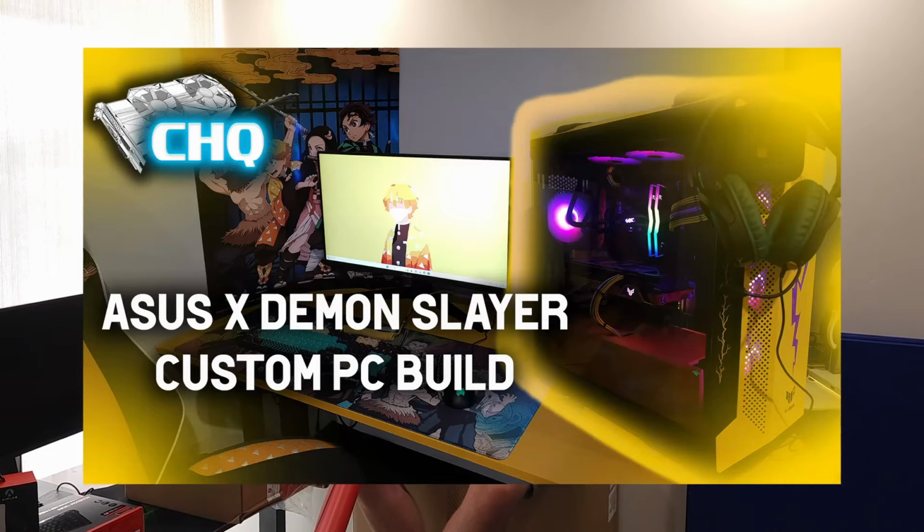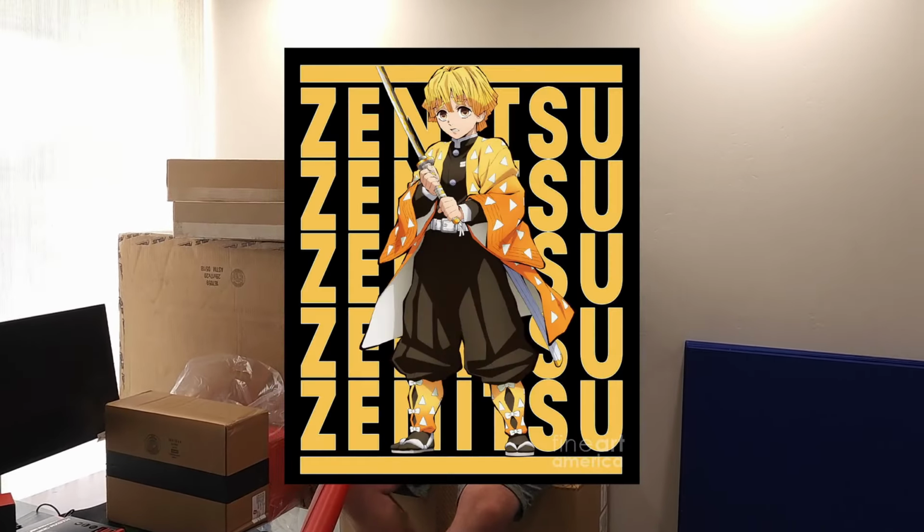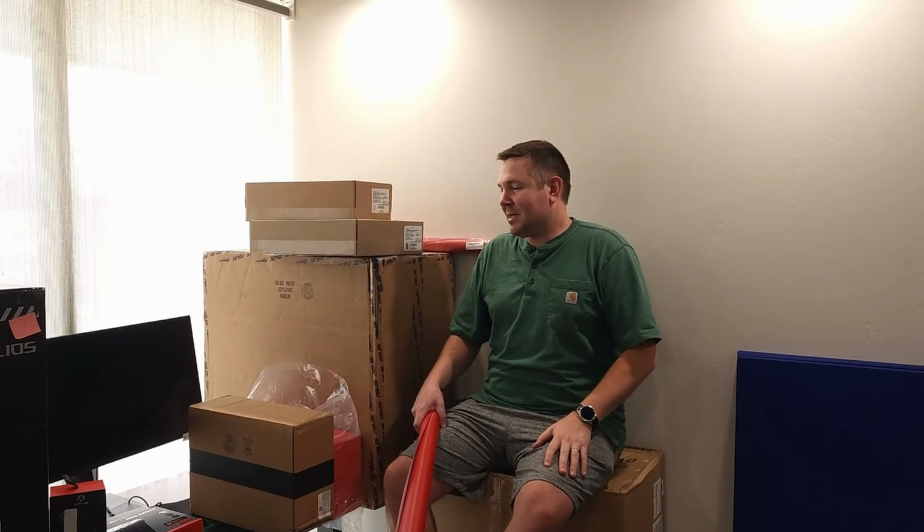So we did the Gigabyte Limited Edition build, we did the Zaku build, we did the first person shooter build, we did the ROG Eye of Faith build, we did the Demon Slayer build, I forgot the guy's name, Zenitsu or something like that, I probably butchered that name, sorry. We did the Cougar Conquer build, and now this is the ROG high-end build, or whatever you want to call it, the ROG build. Yeah, pretty excited.